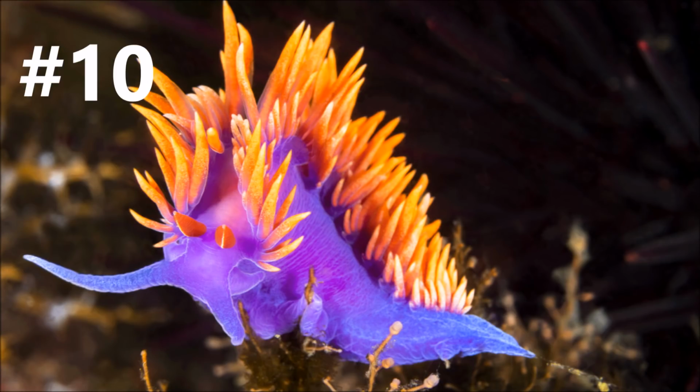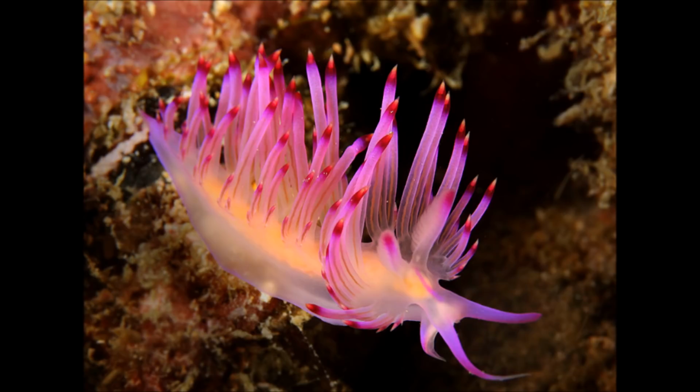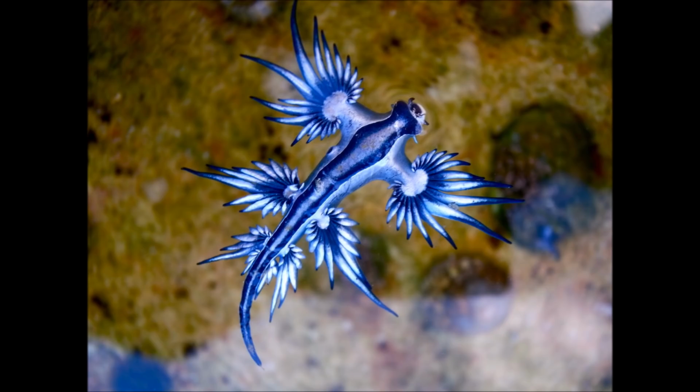Last but not least, number 10 are nudibranchs. Some of these nudibranchs are absolutely gorgeous. This is one that I would love to have, but some of them not so much. This is a Montipora-eating nudibranch, and they can be devastating to Montipora corals. That's why it's always important to check your corals and make sure you look at them and give them a good inspection before adding them to your display tank or even doing a coral dip.